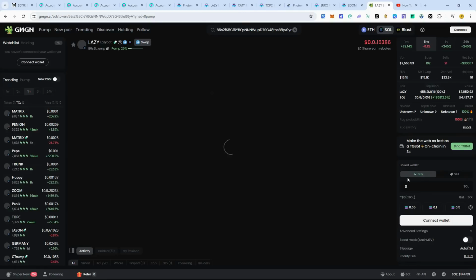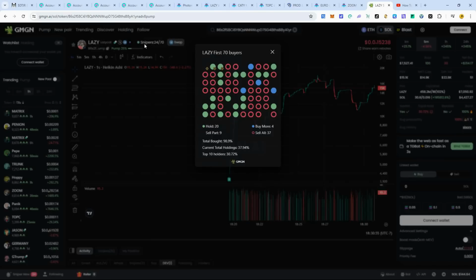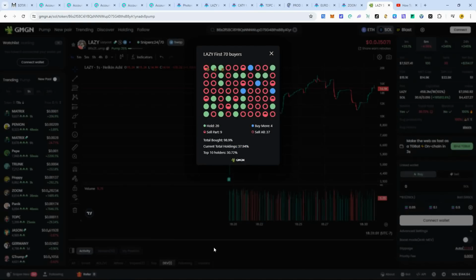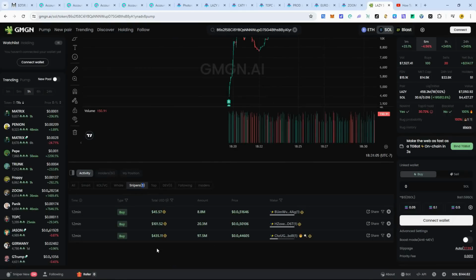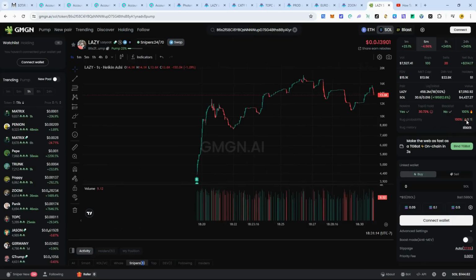What I like about this is it lets you see the dev and what the dev has done here. So they have purchased, they have not sold any yet. So it looks pretty good. Okay, let's see how many snipers we got, holders. We got current total holdings 37%, so that's up pretty high. We can also look at the snipers right here. Okay, so we have a few snipers, not too many, but we have a lot of holders there. Red possibility, this isn't always accurate.